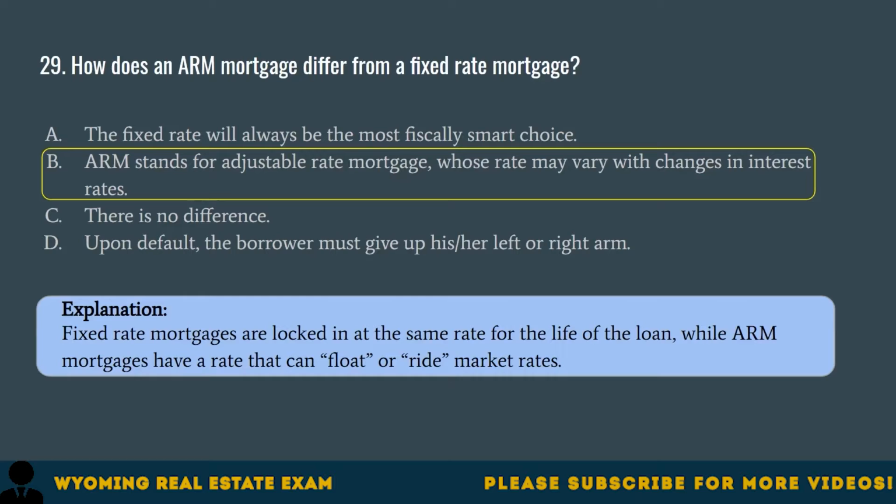Fixed-rate mortgages are locked in at the same rate for the life of the loan, while ARM mortgages have a rate that can float or ride market rates.